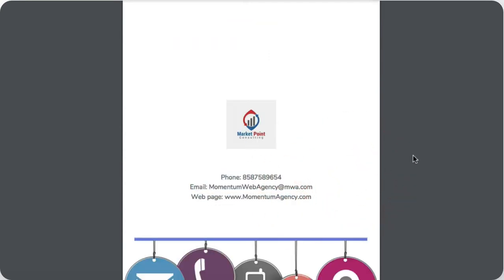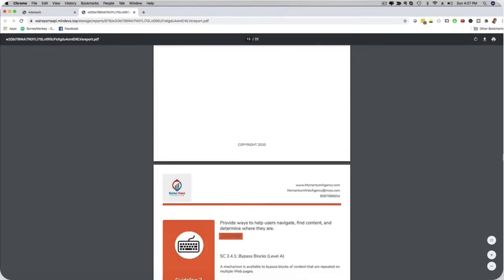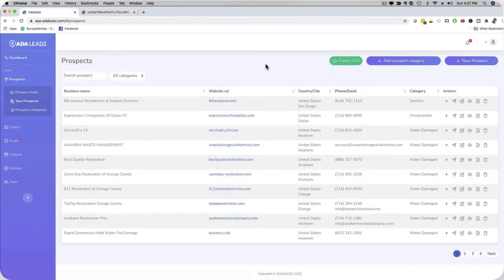If you go with the pro version of ADALeadz, you can actually customize anything you want inside of this audit right here. And the best part is obviously that you can now use this audit and you can email it to the prospect. You can even charge for a free website audit, or you can use it as a value add, or you can just use it as a foot in the door strategy. And then here you can edit, you can view it, you can delete it. There's all these options right here.